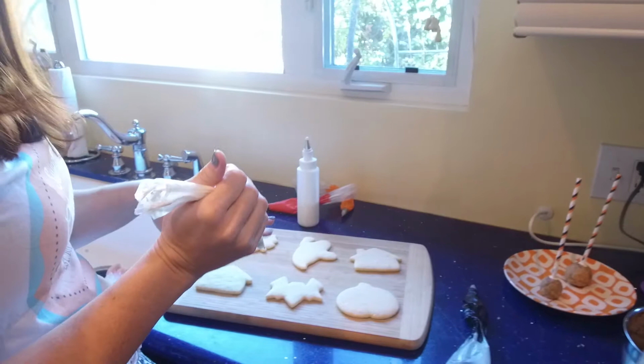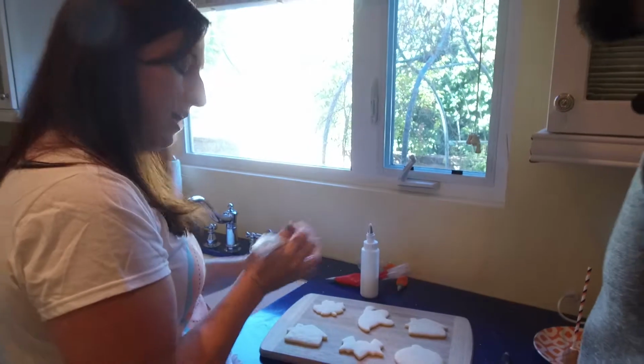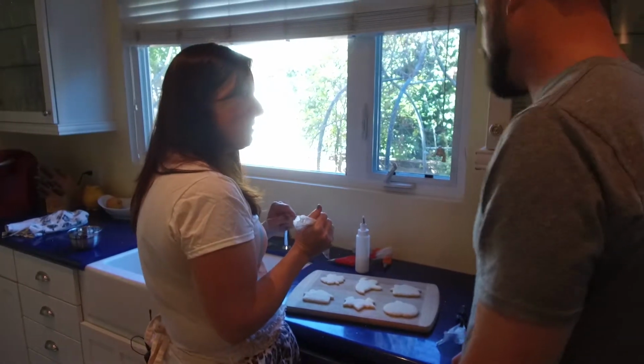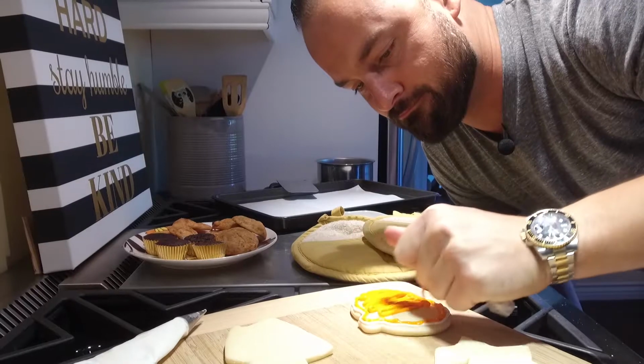All right, so these are sugar cookies. These are what I do when I do custom decorated sugar cookies. Pretty much any shape you can think of. You've got it? I've got it, or I will make it happen. I've got a creative mind. So apparently I'm going to decorate a cookie right now. White pumpkins are popular. I heard they are.